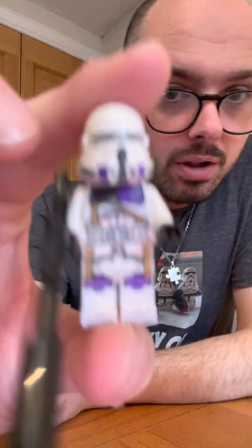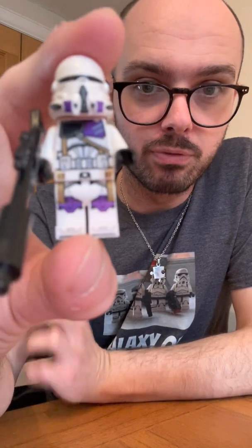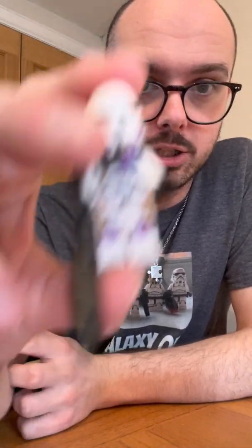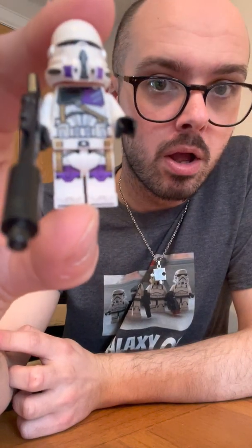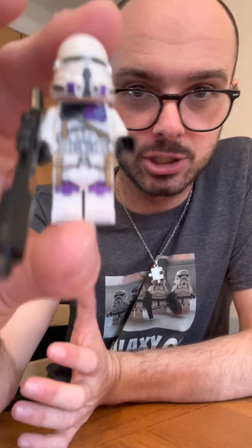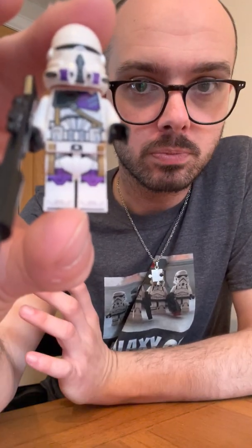We come to the 3rd clone within this set, which is by far my favourite figure from within this set, and it is the 187th Legion Clone Commander. Now, fun bit of trivia for you, the armour design for this clone trooper, or clone commander should I say, is actually clone airborne trooper armour. It's not a commander's armour or a variant of anything, it's just standard airborne armour.